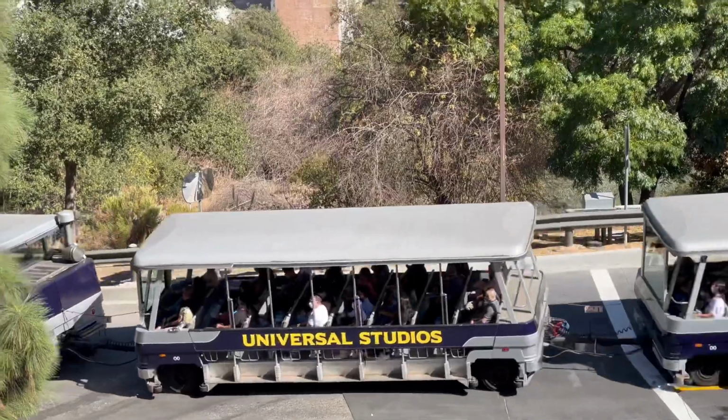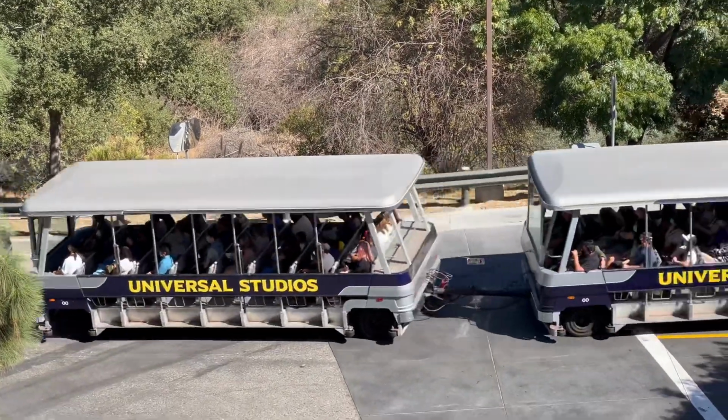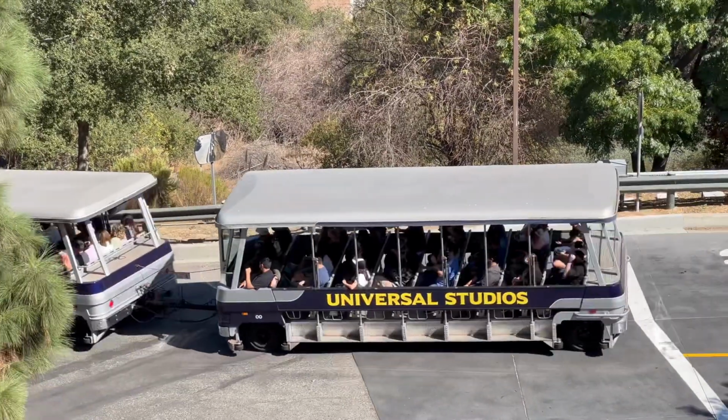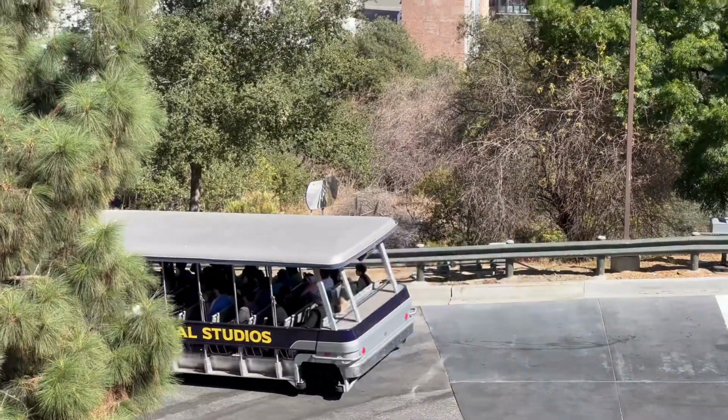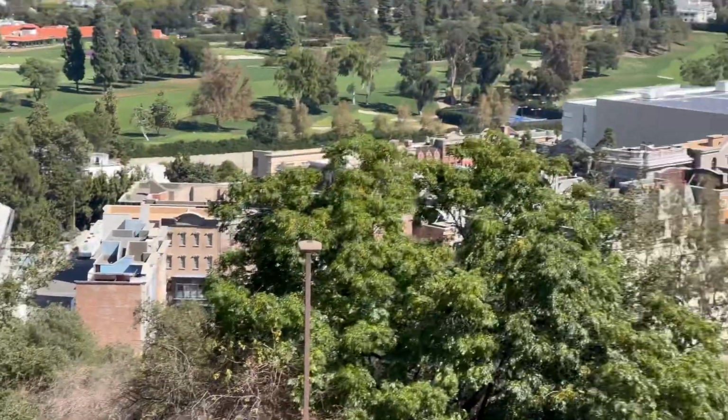How are you? I'll be returning to the Terror Tram later on today. I didn't like the Terror Tram this year because it's the Purge theme, and I feel like that's such a cheap theme, but I always love the Studio Tour. I wonder when they're going to change all those into electric trams.